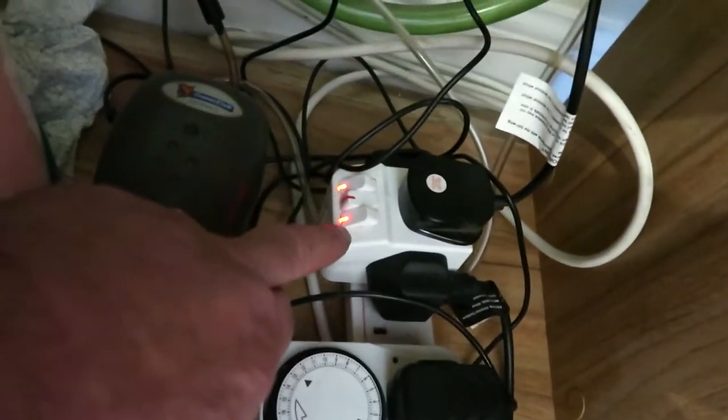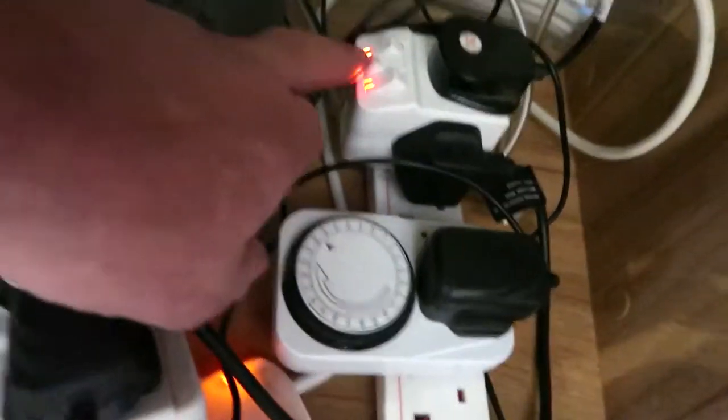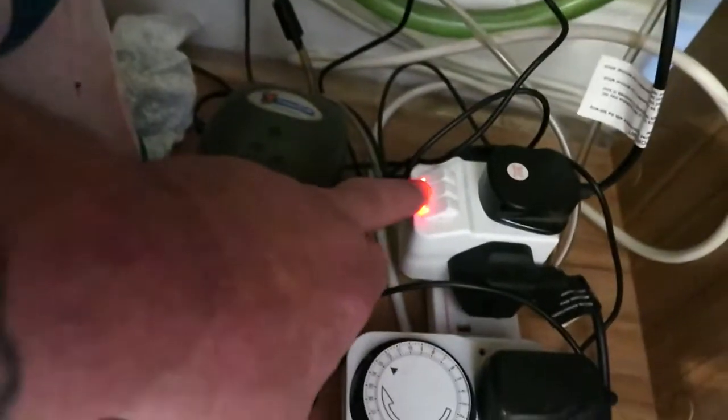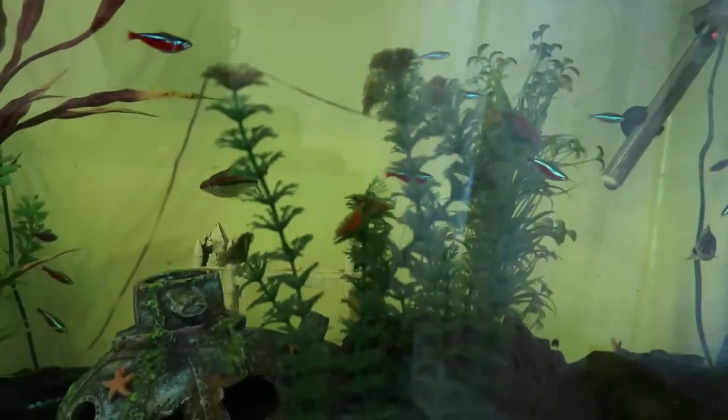Okay, it looks a bit of a mess with wires. The other thing I wanted to show you is this here. Right, it's got 3 things in. So I've got the air stones, and I've got the pump on the other end, and in the middle is the heater. Now there you go, the heater's come on. Now the reason I do that is because I don't have to disturb the filter, etc.